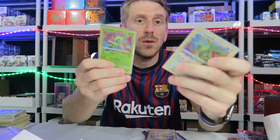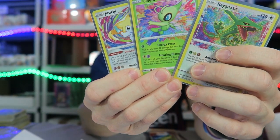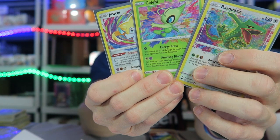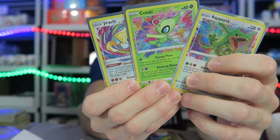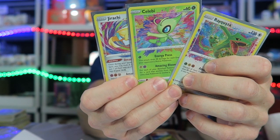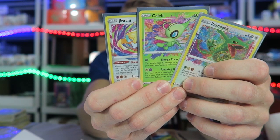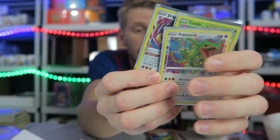Then we have the amazing rares. So you've got Rayquaza, you've got Celebi, you've got Jirachi. Rayquaza is $100, Celebi is $80, Jirachi is $80, which is absolutely insane. You're getting about 2 amazing rares per box. I've opened up 5 boxes so far. Every single box has had 2 amazing rares. I know that some people are saying they haven't pulled any, but I have not had any issues so far.